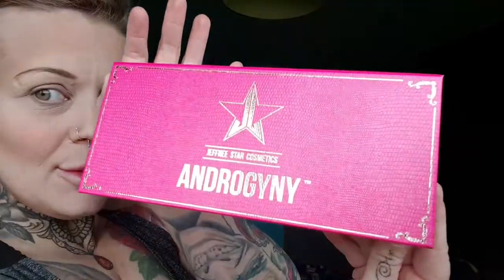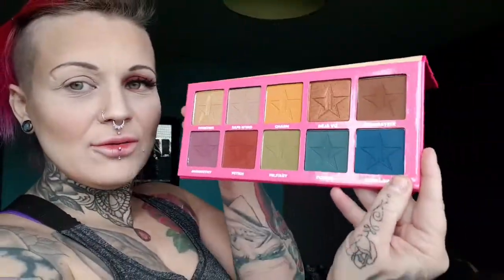Hello guys, so today we're going to be using the Jeffree Star Androgyny palette. Really pretty. So we've done my foundation already, so let's just get started. So we're going to start off with Safe Word. I'm going to say that it is really powdery.